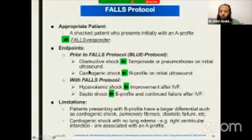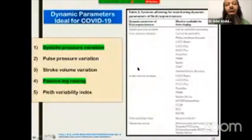Okay, now what type of hemodynamic parameters and tools do we usually rely on? The dynamic rather than the static. Among the dynamic parameters, we have a long list. I will just choose, for COVID-19, the systolic pressure variation and passive leg raising. Why? I don't need you to be more invasive or more sophisticated. Be less invasive, less sophisticated, time is money. So commonly use the passive leg raising and the systolic pressure variation.